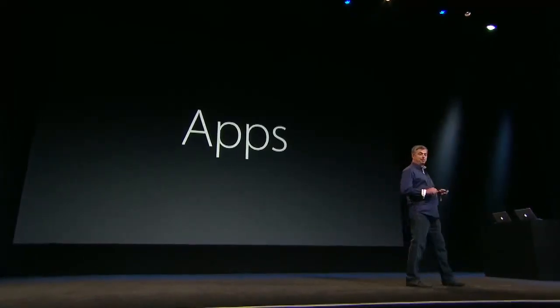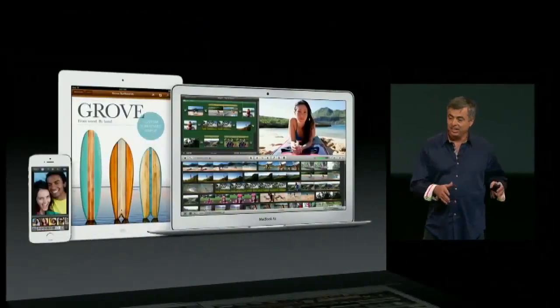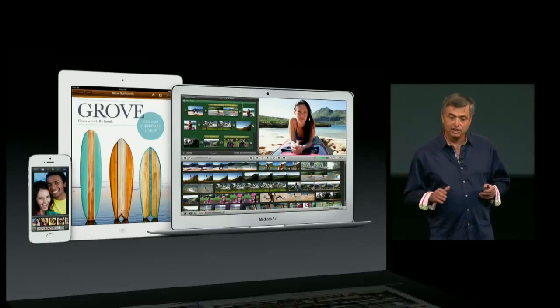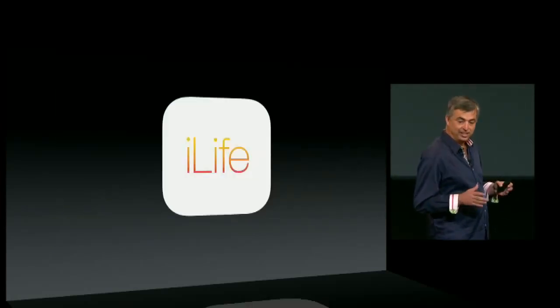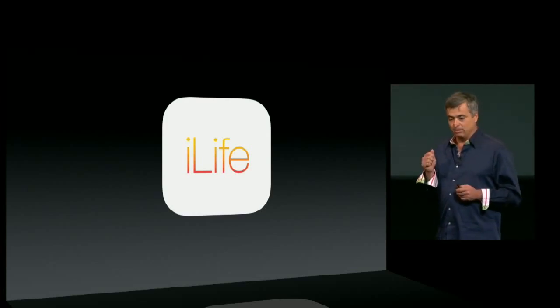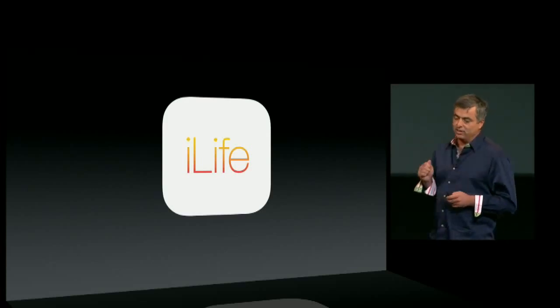This morning to talk about apps. Our apps teams have been busy updating both our creativity and productivity apps, and these are the biggest updates ever. So let's get started with iLife. This is the amazing apps that let you do great things with your movies, your music, and your photos.